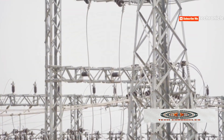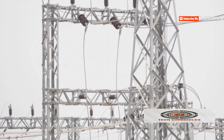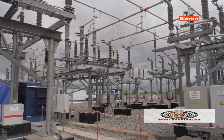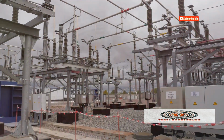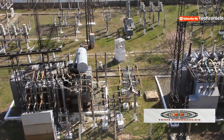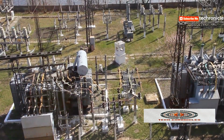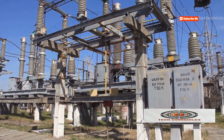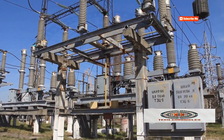Picture this: 3 power lines converging at a single point, forming a Y-shaped arrangement. That, my friends, is the essence of a Y connection, also known as the star configuration. In this setup, each line connects to a common point, often grounded for safety. The Y connection is like the Swiss Army knife of power distribution, found everywhere from homes to industrial behemoths.